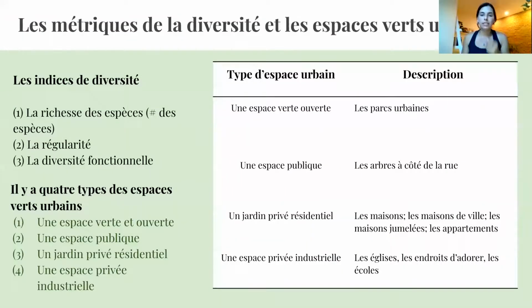And so we'll do this in a number of ways, but just to break down things that we're interested in, we're basically looking at 4 different types of green spaces, but specifically this year, we're really interested in getting to know those residential backyards because we have no information on them at all. And so we'll be comparing urban parks, street trees, backyards, and private institutional spaces. So those would be places of worship, churches, and schools.